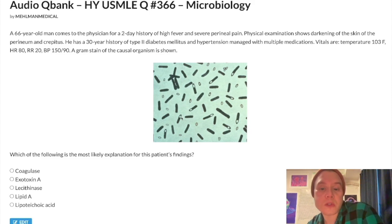So you don't need to specifically know what you're looking at here. It's rods, okay? It's not cocci, it's rods. So long-standing diabetes, especially in an older male, increases the risk of a rare condition called Fournier gangrene, which is gangrene of the perineum and scrotum. So darkening of the skin can indicate necrosis. Crepitus. This is the key word here. This means gas gangrene, crunching, crackling of the skin.